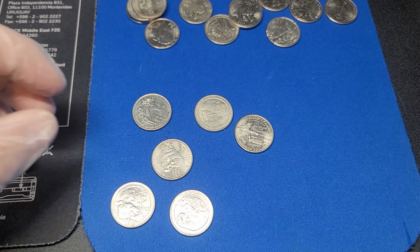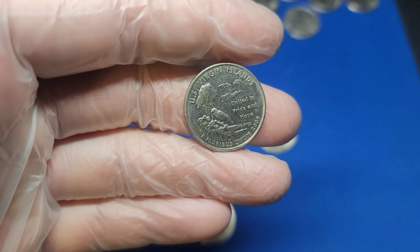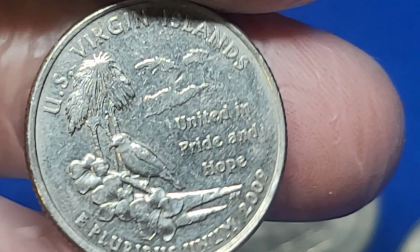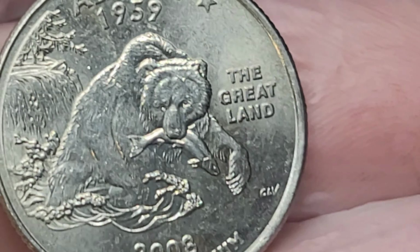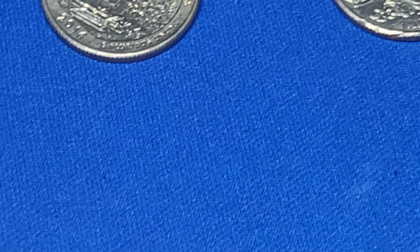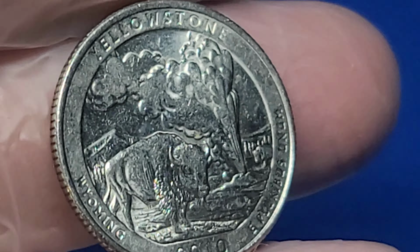All right guys, that's it for the box. Or not the box, the hunt. All rolls complete. Last couple of finds, we got a U.S. Virgin Islands. You know what, this has been a great hunt. We got that W, got a couple of cool errors. We have another extra claw here. Not too excited about that one.